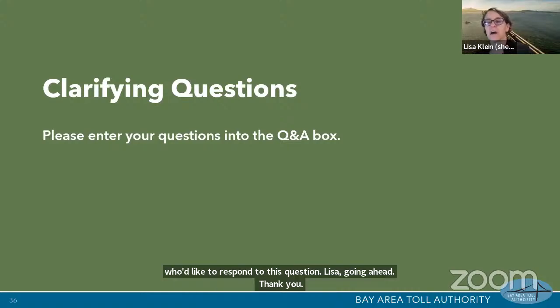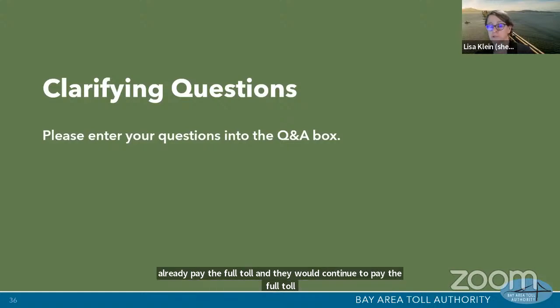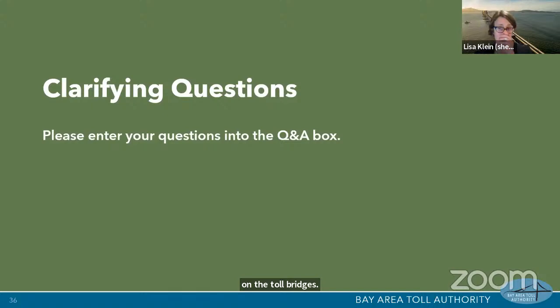Sure, I can answer this one. This proposal is just about the toll bridges, and in this case, the HOV2 vehicles on the toll bridges do not get a discounted toll. They already pay the full toll, and they would continue to pay the full toll on the toll bridges under this proposal, but they would be able to use the carpool lanes on all the bridges aside from the Bay Bridge. So that's a clarification. There are a few express lanes in the region where two-person carpools currently go free of charge, and there are some where they currently pay a 50% toll, and there is no proposal right now to change those rules on the fast track lanes that are on the highways.